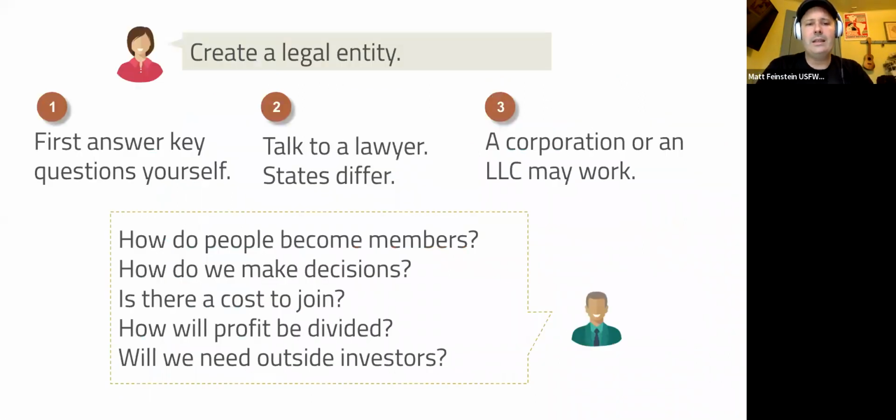Around the legal entity, what we propose is to answer some basic questions first, then go to a lawyer and find the right entity. So what are the kinds of things you want to be discussing with your team? How do people become members? What kind of decision-making process are we going to use? What might the cost be to join? Do we want to use a profit-sharing model? Do we expect to have enough surplus and profits to share?